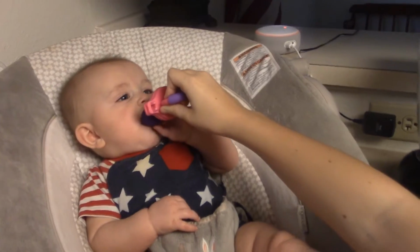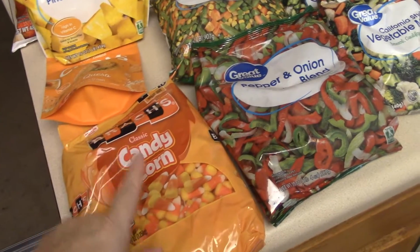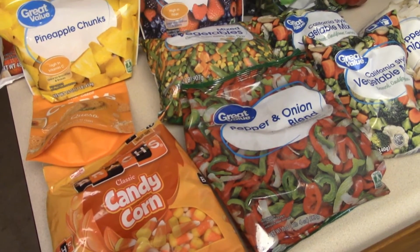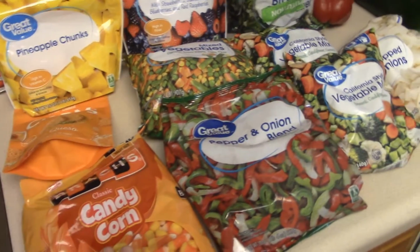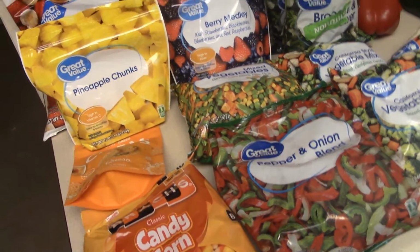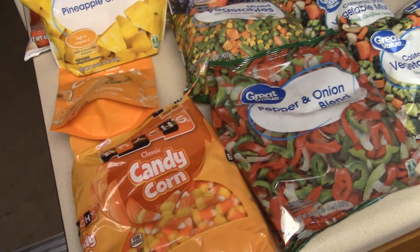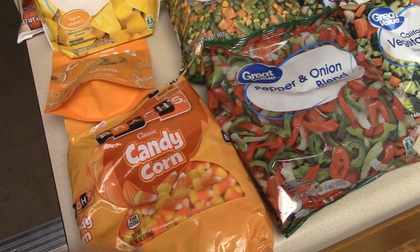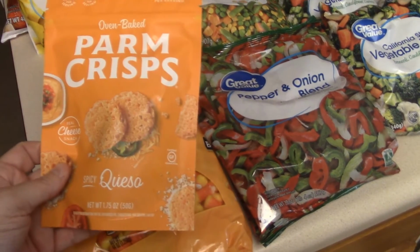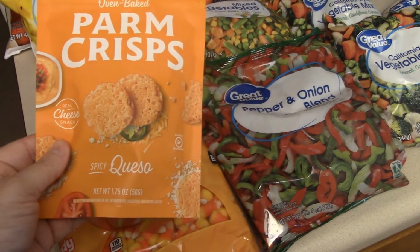Oh, yes. Okay, so let's get started. We have some candy corn here. I use this for potty training, which Reed is fully potty trained during the day, but he still comes and says, I went pee or I went poop in the potty. Can I have some candy? So he gets candy. We also use these during homeschool for incentives. So yeah, these Parm Crisps, someone suggested that I try them, and so we're going to give those a try.